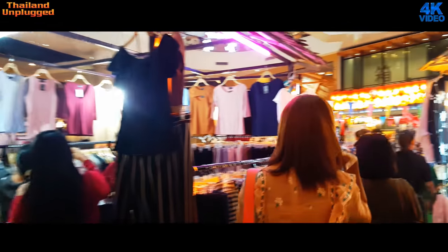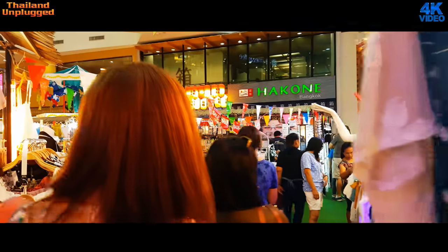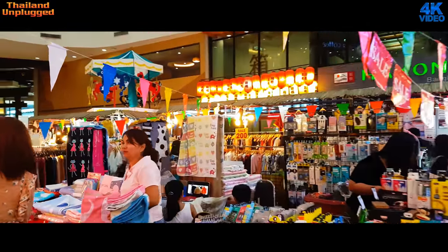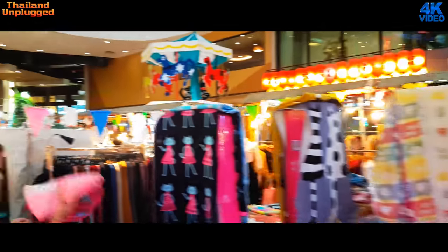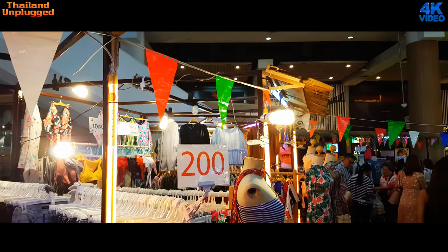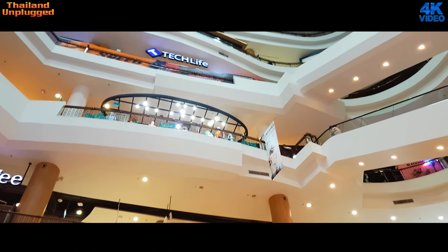Okay, let's have a look at this market on the ground floor. Ladies' clothes there on the left, on the right. Ooh, some phone accessories there. Some towels. 200 baht for jeans. And that's what you've got above you. Look at that.